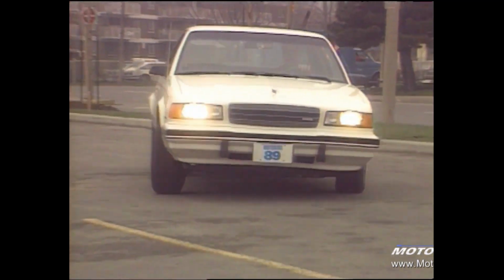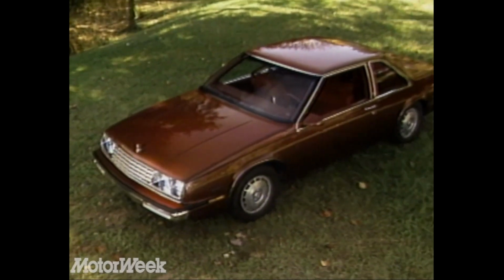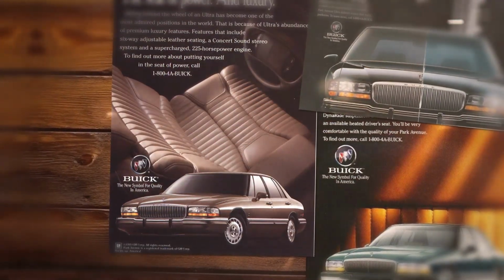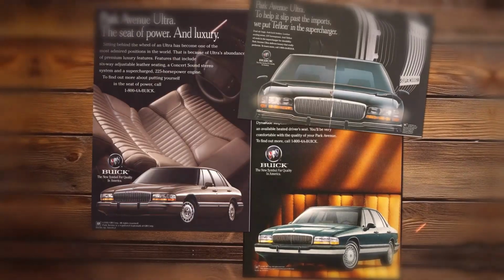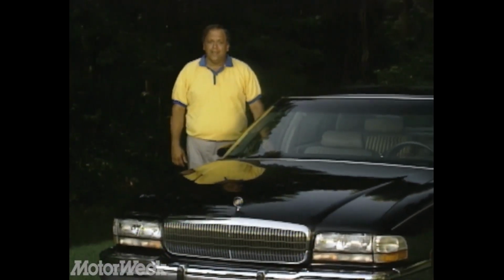By 1990, let's be honest, Buick had kind of lost its spark. The brand that used to stand for comfort, style, and American luxury was getting left behind while others zoomed ahead. But then, something interesting happened. Buick came out swinging with a car that made people stop and take notice again. That car? The Buick Park Avenue Ultra.